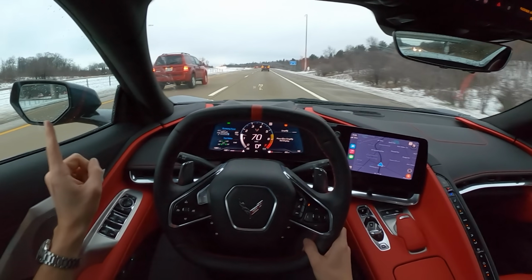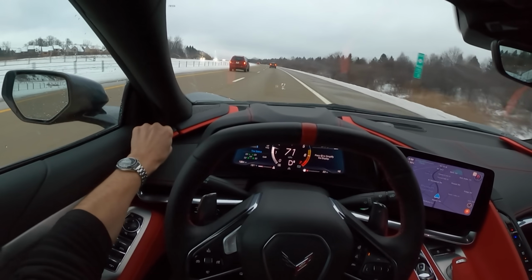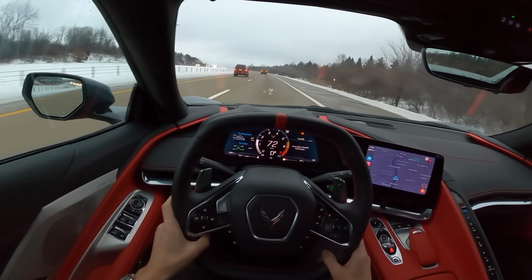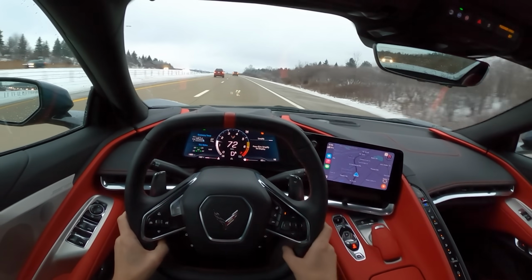The last Corvette that we had, so just talking about interior quality here, had a pretty big panel gap and discrepancy right here. And this one, I see they have fixed it. And everyone complained about it. It was the only thing in the entire car that was just a little bit off.